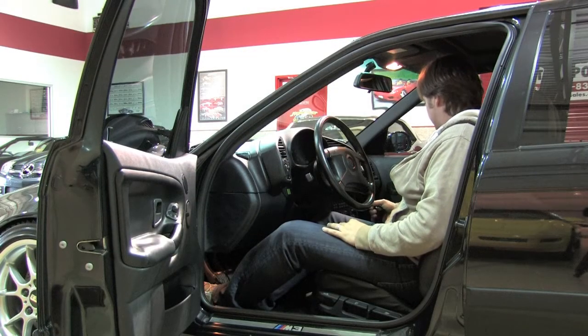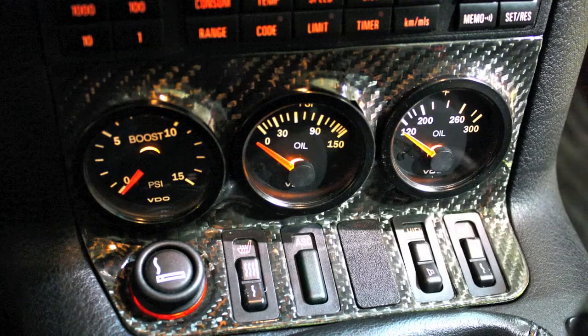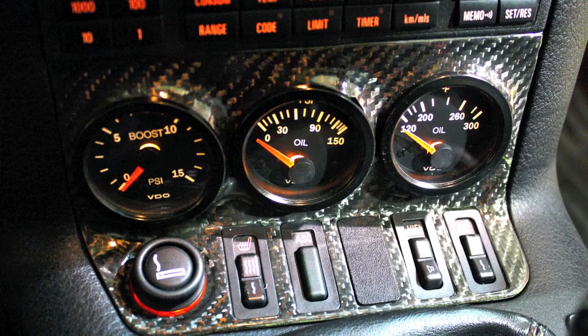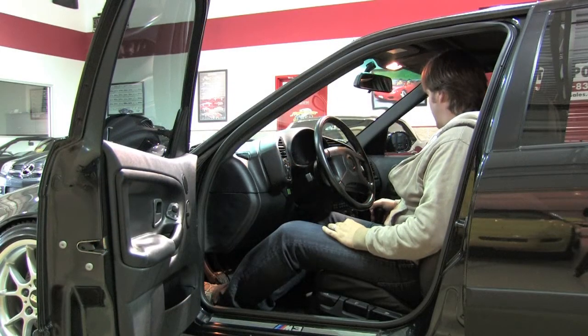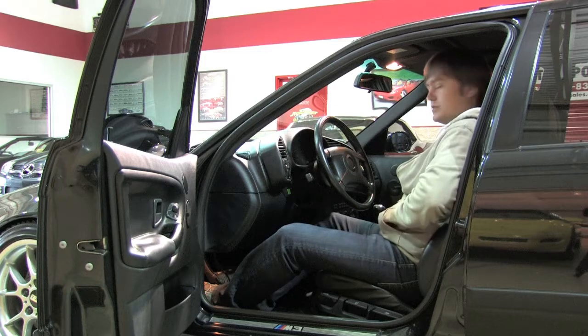You got a carbon fiber shift knob as well as a carbon fiber housing for the added gauges that they put in here. You got boost pressure, oil pressure, and also oil temperature. But when you fire this thing up, you can actually hear the supercharger fire. So why don't we take a listen real quick.